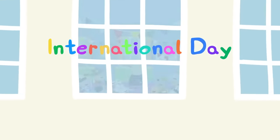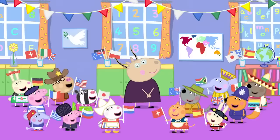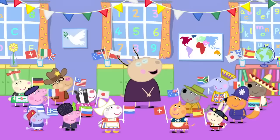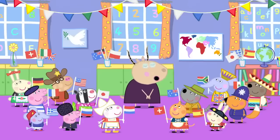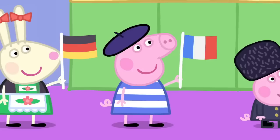International Day. Peppa and her friends are at playgroup. They are dressed up in costumes from different countries. Today is International Day, when we celebrate all the countries of the world. Hooray! Peppa is dressed as France.